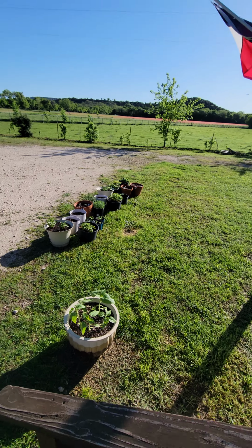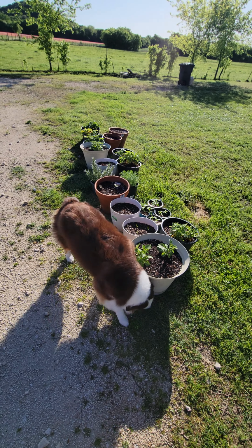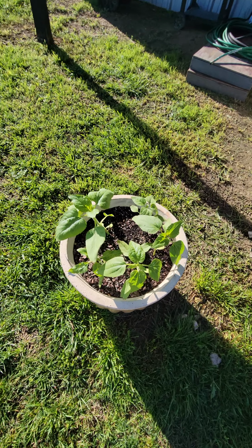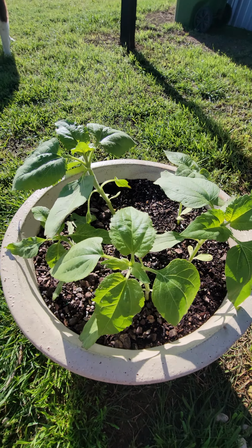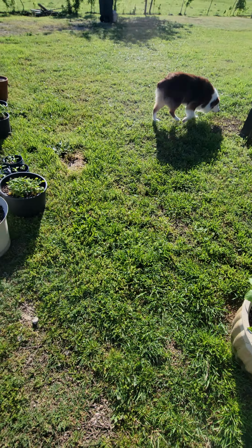All right, quick little update on the homestead. Keep in mind, I have no idea what I'm doing here, y'all. I'm just trying to make it, maybe fake it till I make it. But anyways, over here we got some sunflowers. I don't know if I should repot them or if they'll be fine, kind of crowded in here, but they look nice, and then I could give the seeds to the chickens.